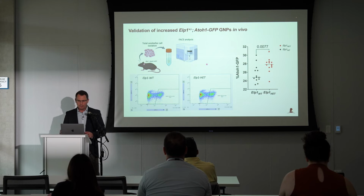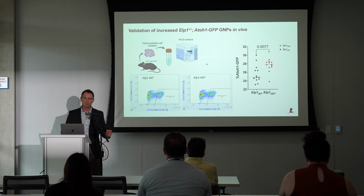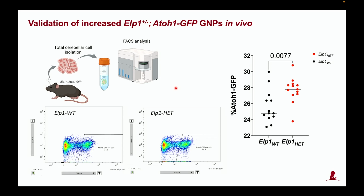We can confirm that by breeding, in this case, to a MATH1 GFP mouse. Those will drive green fluorescent protein specifically in proliferating GNPs, which then enables us to purify through FACS and quantify the abundance of GFP positive cells in the granule neuron progenitors from both ALP wild type and the ALP deficient background. And at the end of the day, we see about a 4% increase in ATOH1 GFP positive GNPs in the context of ALP1 germline deficiency.